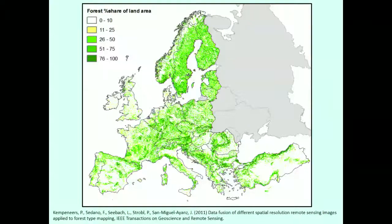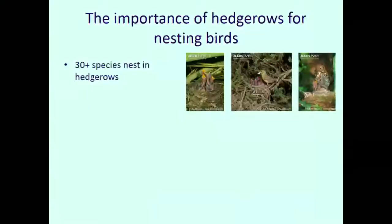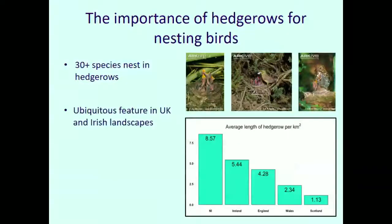And just to combine this where we are, the UK and Ireland are among the two least wooded states in the EU, so really any woody structure like hedgerows within our agricultural landscapes, I think we need to take advantage of in terms of their conservation potential. Specifically looking at birds, we know there's more than 30 species of bird that nest in hedgerows, and they are a ubiquitous feature in many of our landscapes.